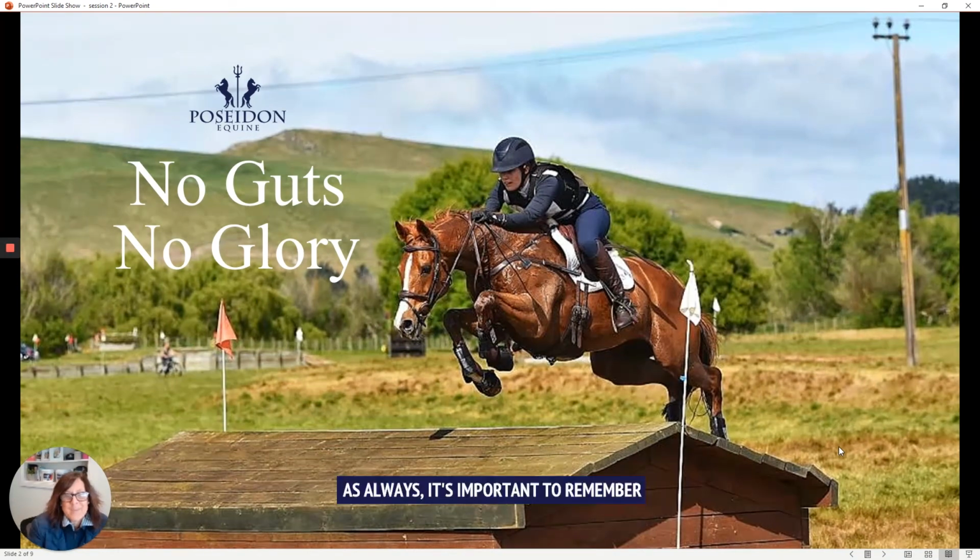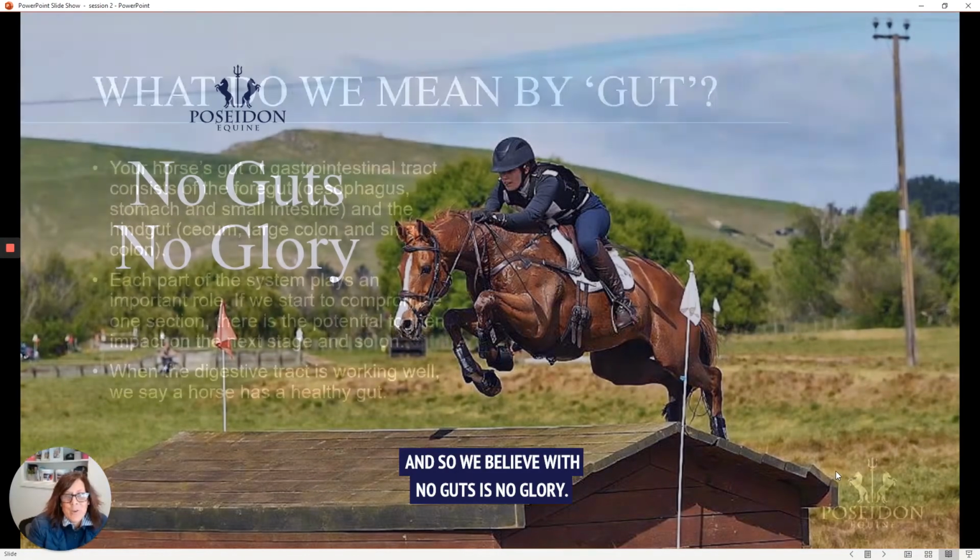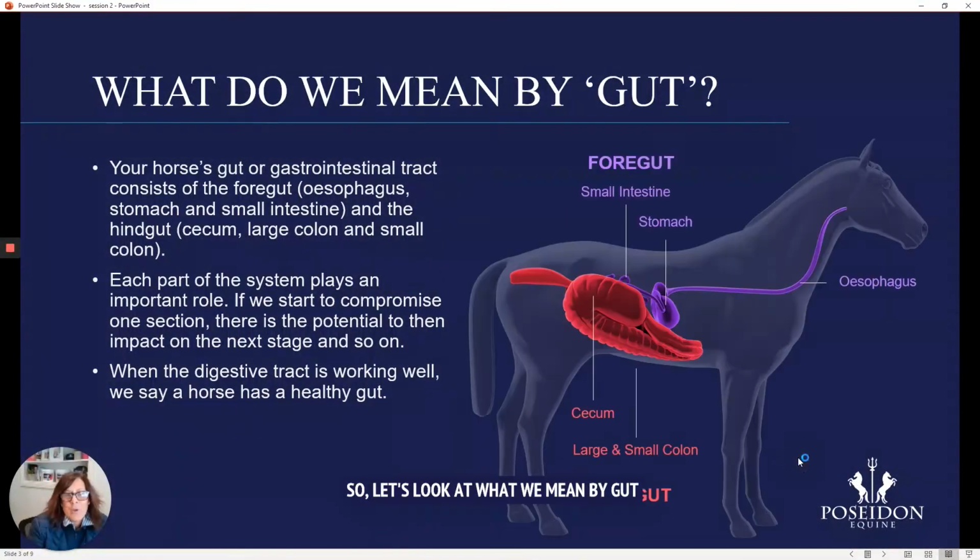As always, it's important to remember that without good gut health, your horse is compromised in so many ways. And so we believe with no guts, there's no glory. So let's look at what we mean by gut. And it's all about looking at the whole gastrointestinal tract. And we know that that gastrointestinal tract or gut is made up of what we call the foregut that you can see in purple and the hindgut that you can see in red.